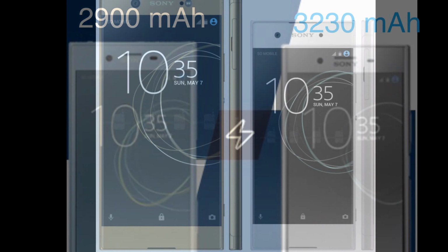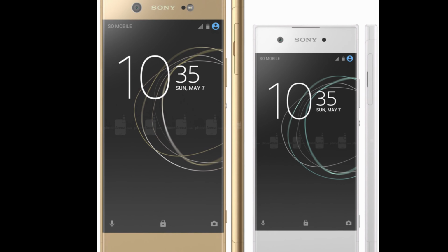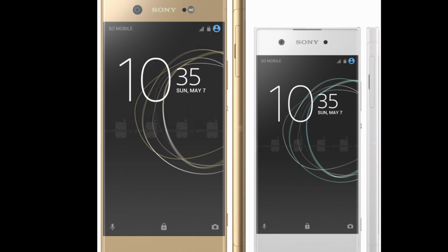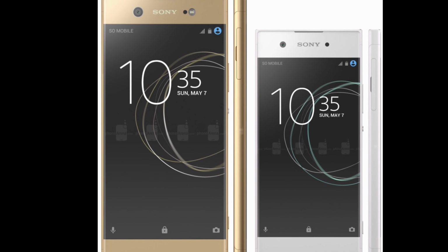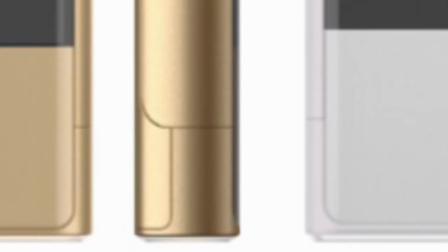The new entry-level phones from Sony come in 2 sizes, the XA1, which is a 5-inch display, and the XA1 Ultra, which is a 6-inch display. These both have Sony's Edge displays, meaning that the displays are almost bezel-less, or at least on the side, which are 2.2 millimeters. However, the top and bottom bezels are actually pretty big. The XA1 has about 17 millimeter bezels, and the XA1 Ultra has about 15.5 millimeter bezels.